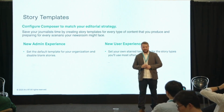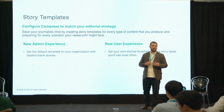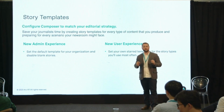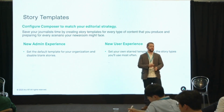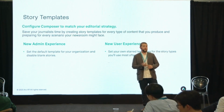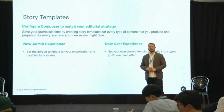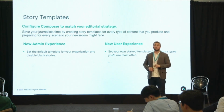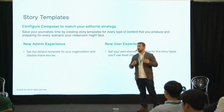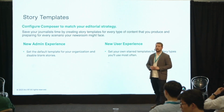So yeah, templates. What I always tell customers when they're going through training and we're designing their workflow is, think of every scenario your newsroom might encounter. Is it breaking news? Is it a big sports match? Is it elections? Something else, opinion stories. You have columnists, you have freelancers. There are lots of different use cases. Think of all of them and make a template for each one. It's super easy to search, it's super easy to find. It's not going to slow you down to have a longer list of templates. You can just get directly where you're going.